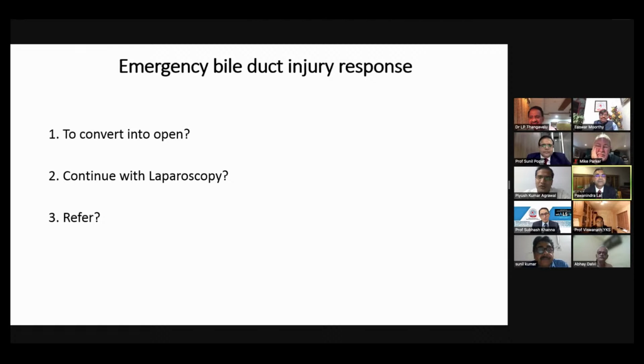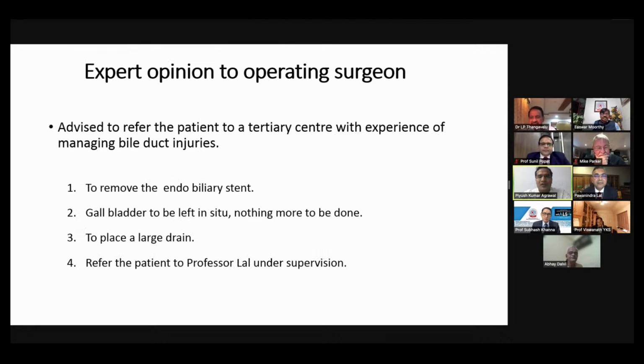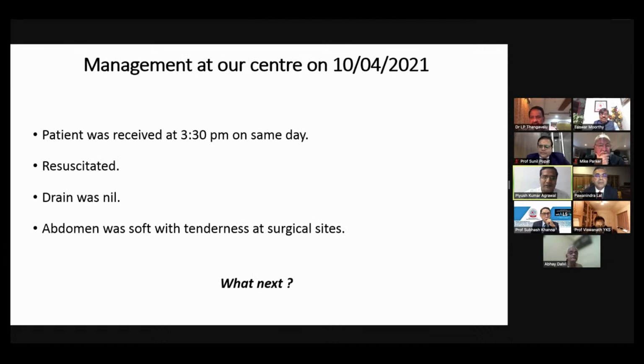So, coming to the emergency bile duct injury response, as sir has clearly said, whether to convert to open, continue with the laparoscopy, or refer the patient. This patient was advised to refer: the operating surgeon was advised to remove the stent, leave the gallbladder in situ, do nothing more, place a large drain and refer the patient. So the patient was referred to our center on the same day, received in the evening at 4 p.m. She was resuscitated, her drain was nil, and on clinical examination, there was mild tenderness at the surgical site.